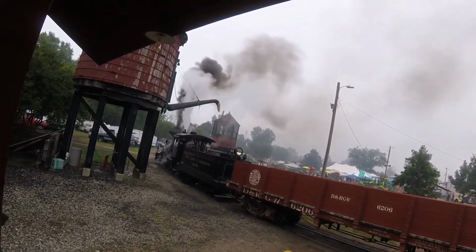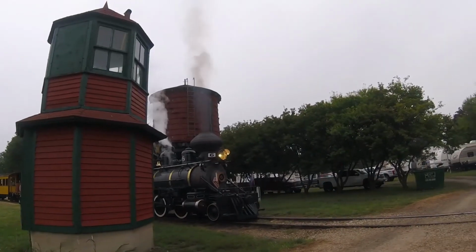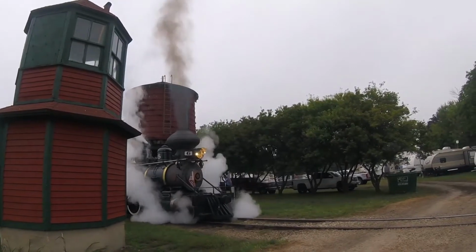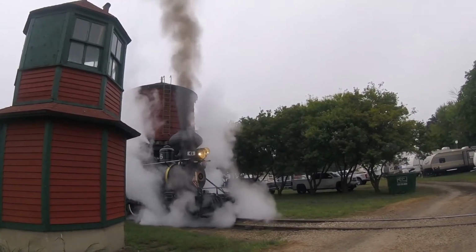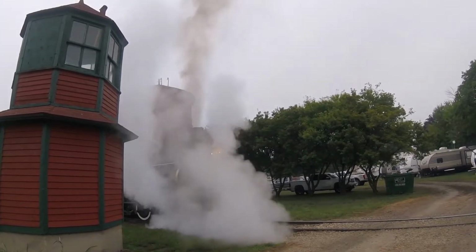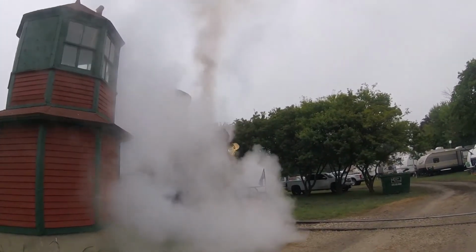Also, Surry, Sussex, and Southampton 6 is known to be the oldest operating steam locomotive in the state of Iowa as well, and also the oldest locomotive on the Midwest Central Railroad as well.